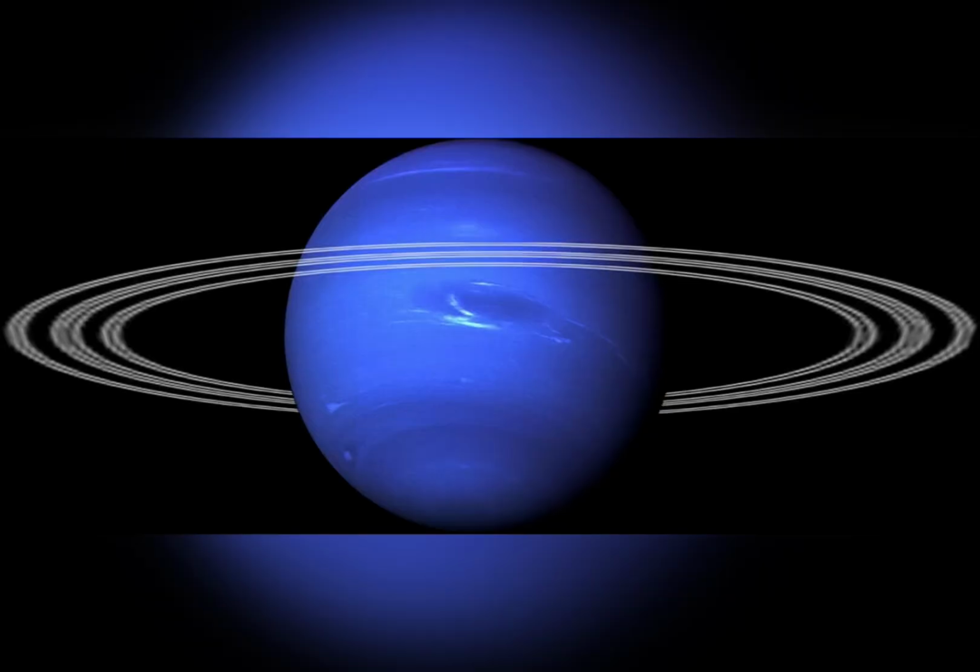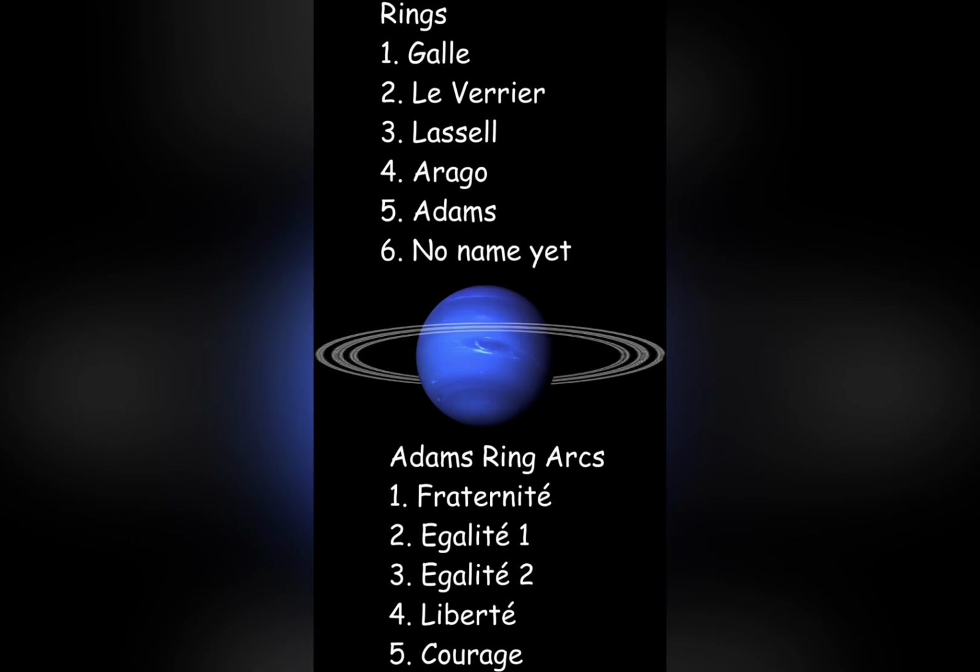Next is Neptune. Neptune is the 8th planet from the Sun, but in this video and in all the ring objects, it's the 5th ring object from our Sun. Neptune has 6 very faint rings and several ring arcs, which are where particles in Neptune's rings cluster together. The rings are made up of dust and rocky chunks. The rings' names are Galle, Le Verrier, Lassell, Arago, Adams, and the 6th ring doesn't have a name yet. The arcs in the Adams ring have names too.